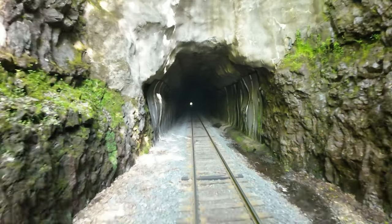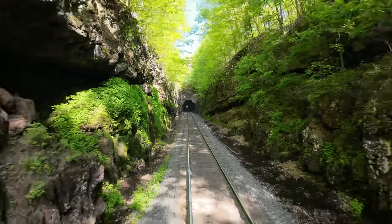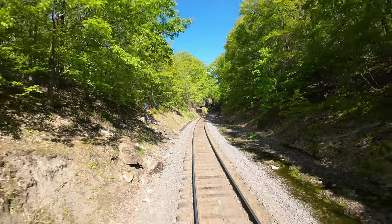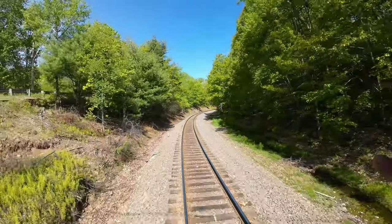And it's cold in here. That is a long tunnel. Wow. Look at that. What a shot. Followed by a rock cut. They got a good shot there.